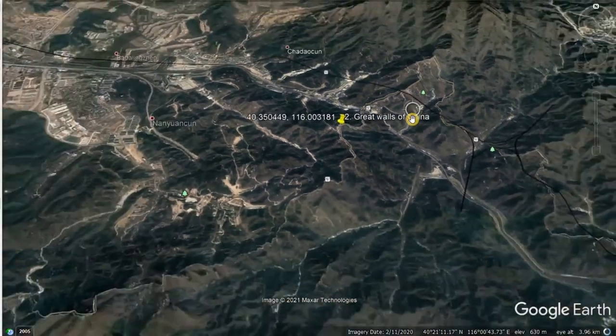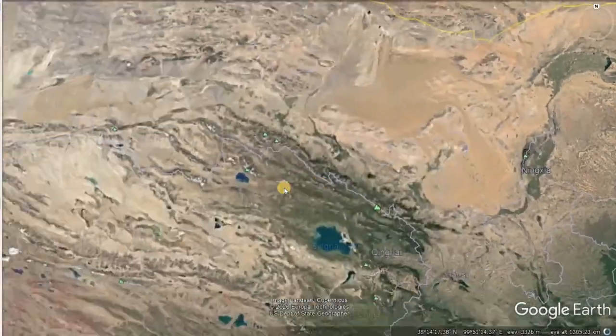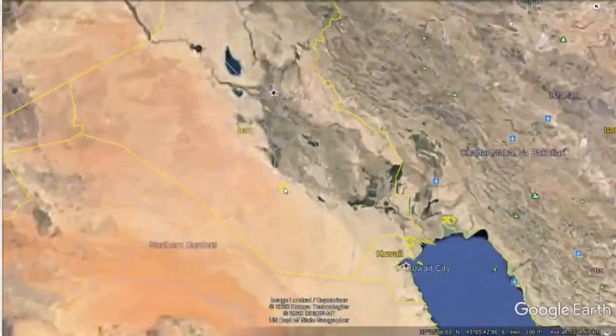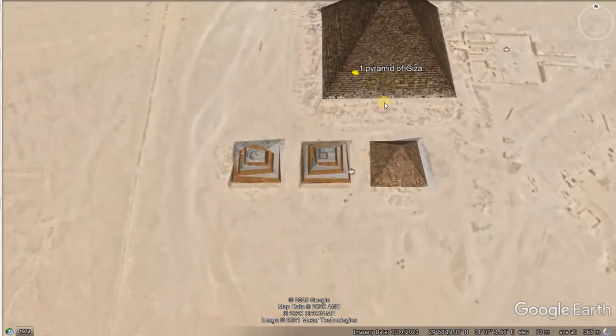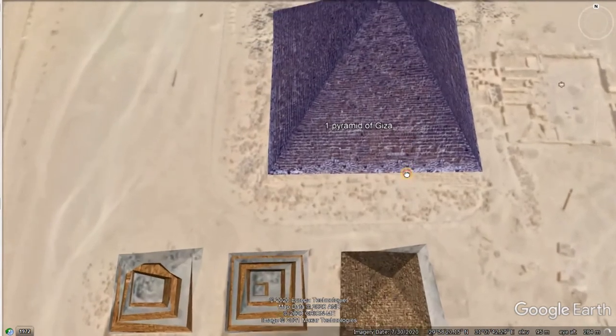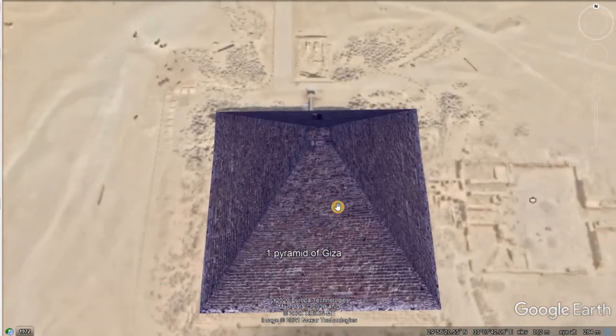And then, number one on our list is the Pyramid of Giza. That is it, it tops our list. The Pyramid of Giza is the oldest and the largest of three pyramids in the Giza pyramid complex, bordering present-day Giza in Greater Cairo, Egypt. It's the oldest of the Seven Wonders of the Ancient World, and the only one to remain largely intact.